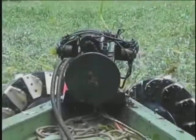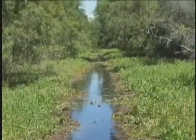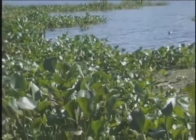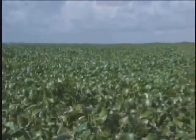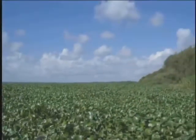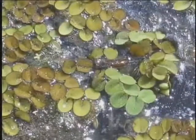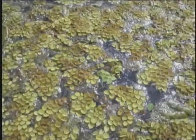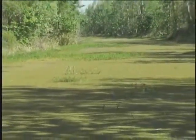State and federal agencies spend millions annually in an attempt to control invasive aquatic plants such as water hyacinth, salvinia, and hydrilla. Often, these plants grow so thick that they clog intake pipes for industry and drinking water, block navigation and recreational boating, and alter the natural community of plants and animals. Once invasive species become established, they are nearly impossible to eradicate.